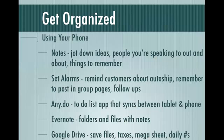Another thing that I like to do is set alarms. I set tons of alarms in my phone. The main ones are to remind customers about their auto ship. I think this is kind of going above and beyond, but I like to contact people and let them know before their next shipment goes out to see how they're liking it, check on if they want to change the flavor, maybe they might be interested in the discount, just to give people a heads up on their shipment going out again. I also like to set alarms in the morning to remember to post in my group pages and to just really be consistent in there. It's another great tool to follow up with people.